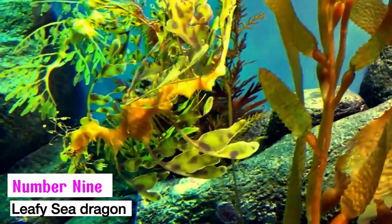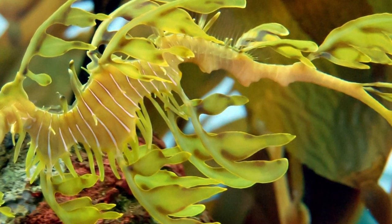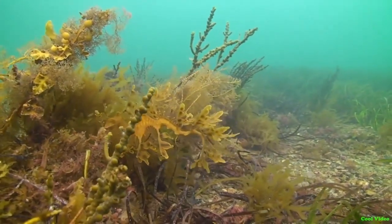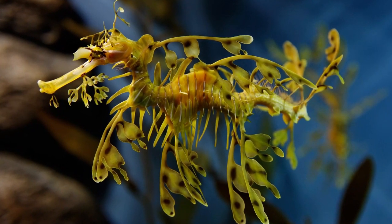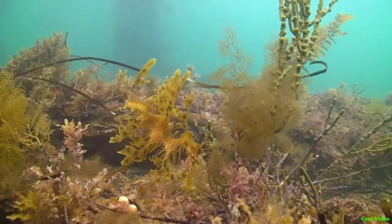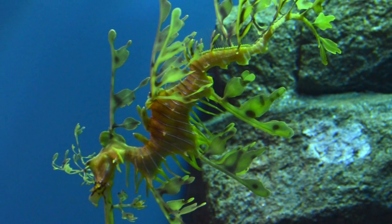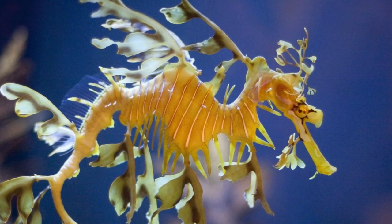Number 9. Leafy sea dragon. The leafy sea dragon's body is covered in leaf-like appendages that resemble the seaweed and kelp it lives among. That allows them to blend in perfectly with their surroundings. In addition to its appearance, the leafy sea dragon has an instinctive behavior where it sways gently in the water, mimicking the movement of the surrounding seaweed. This helps it to avoid detection from predators and sneak up on unsuspecting prey.